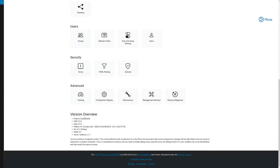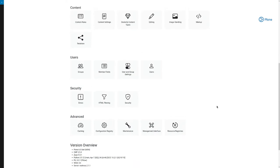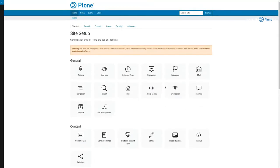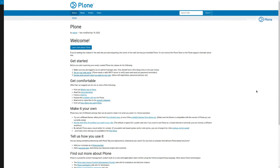As you can see in here, 6.0.0.4, it's quite the latest release. So I invite you all to take a look and test this as soon as possible. It's here to stay.